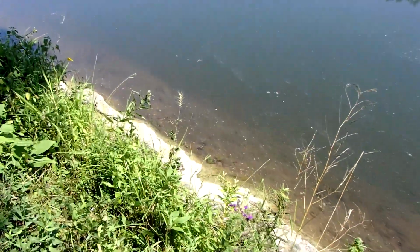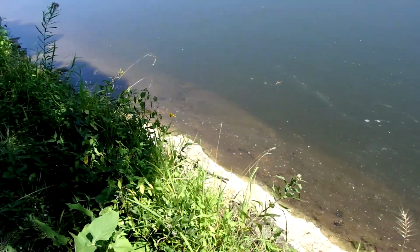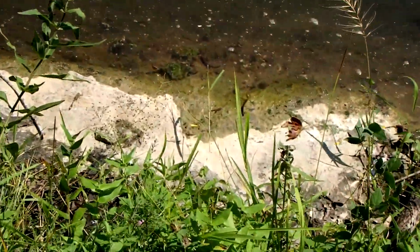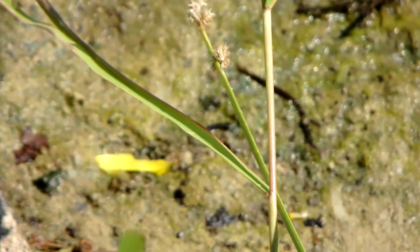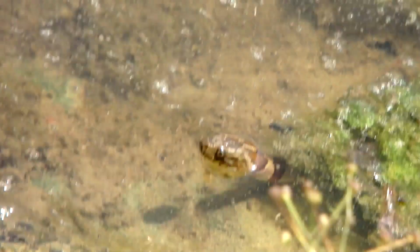So I'm on the other side of the lake here, and there's this rock shelf, and I've scared up 2 water snakes, and there's one. I'm going to zoom in here, see if I can get him. Where'd he go? Zoom. Oh, there he is. Kind of give you an idea of what he looks like.